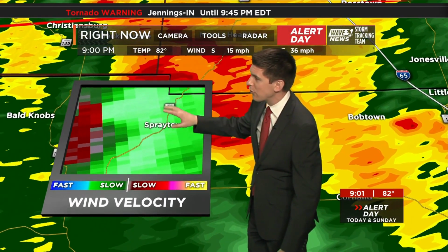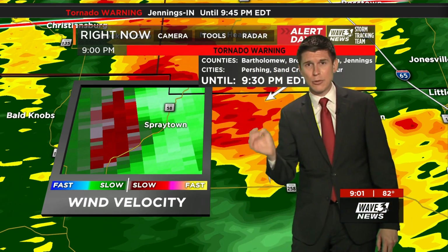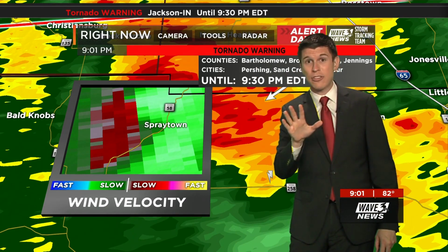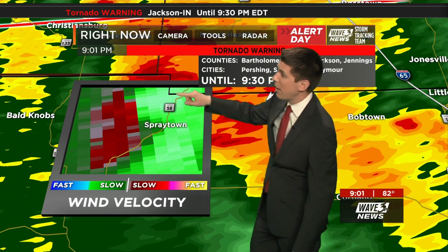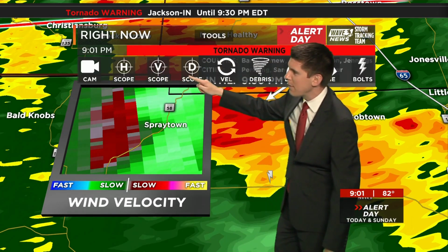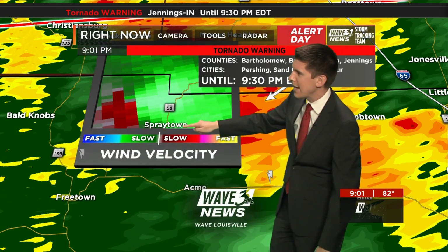We showed you the tornado warning and the attendant rotation up in Jennings County. That was northwest of Country Squire Lakes. Very impressive. Be in your tornado safe place in northern Jennings County right now. But if you're in northern Jackson County, we continue to monitor this rotation as well. Not as powerful, but we want to make sure that we're not letting our guard down, because this can also put down a tornado at any point.